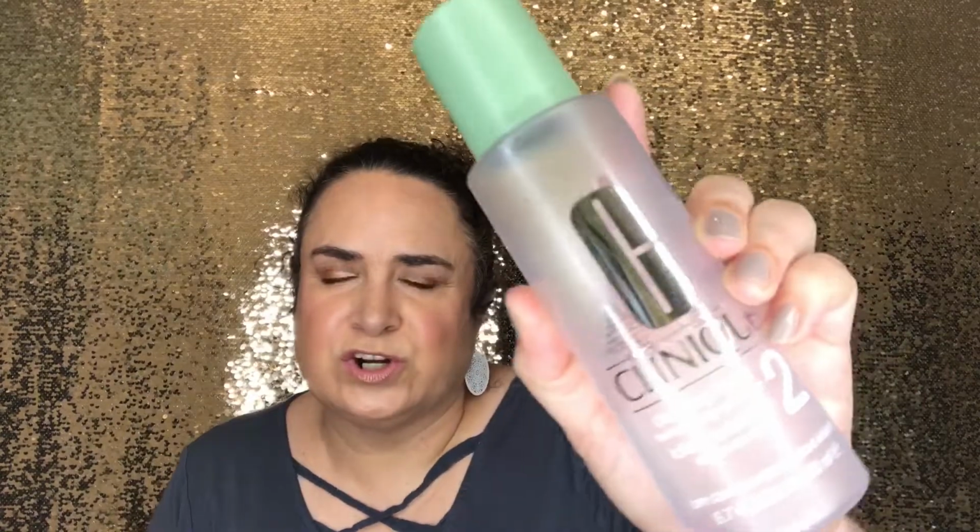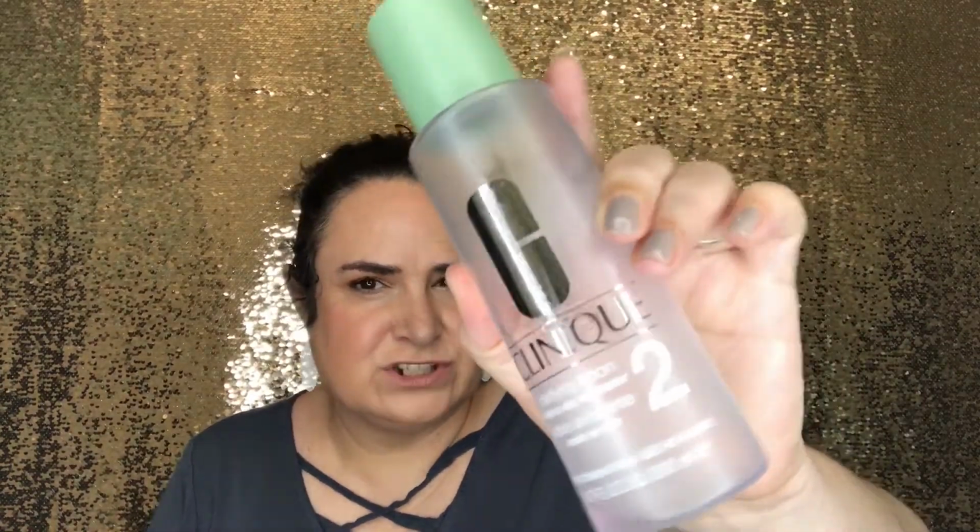I've also used up the Clinique Clarifying Lotion. It's a toner, and it's their step 2 in their 3-step process. And I loved it. I've used it forever. The only thing is that it has alcohol in it. I'm trying to find a new toner now that doesn't have alcohol in it. So if you have any recommendations, let me know.